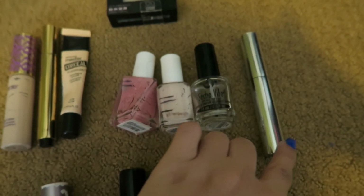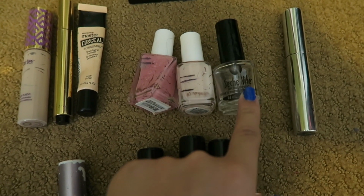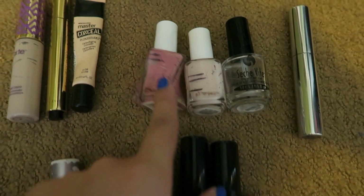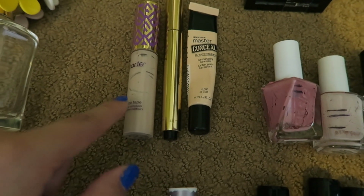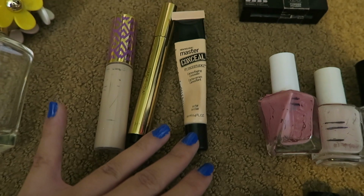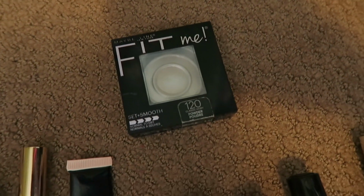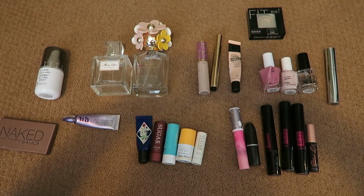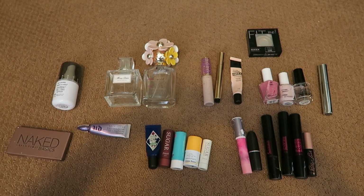I have 1 Anastasia Beverly Hills Clear Brow Gel, Seche Vite, my all-time favorite top coat, as well as 2 Essie nail polishes that I've used up for the year. And then so far I finished up 3 concealers. I have the Tarte Shape Tape, the YSL Touche Clot, as well as the Maybelline Master Concealer. And then last but not least, I have a Maybelline Fit Me powder. And that is what I've used up for the most part in these 7 months of 2019.